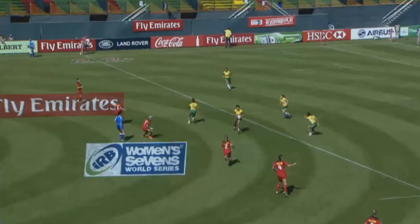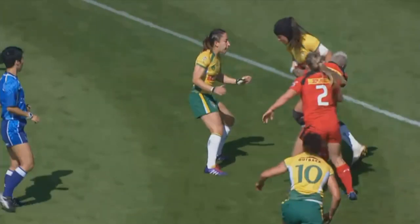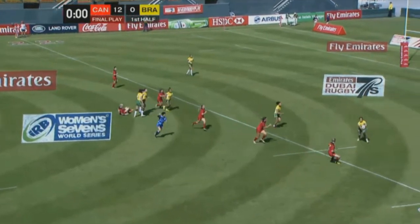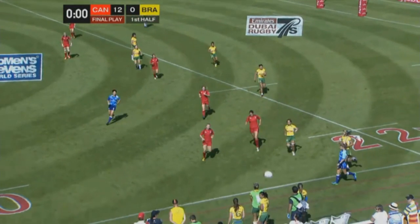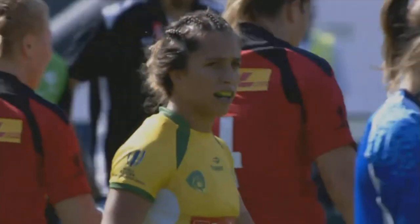Ishibashi, the captain. How do they respond? Brazil, are they able to score their first try in the match? Certainly had their fair share of possession, taken into contact with Santos, and now they've got an overlap here. And they just kick it into touch and head to the break. 2 tries to Canada. Brazil yet to score. And after 7 minutes, the Canadians lead by 12-0.